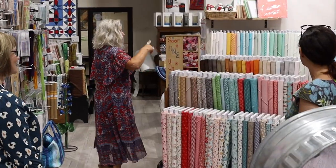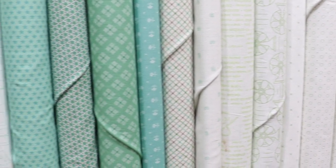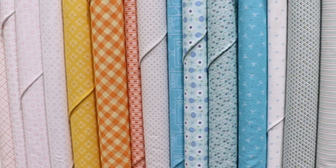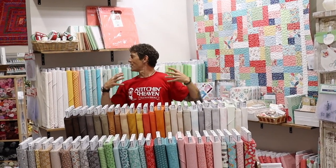This is our Lori Hull vignette. Beautiful. Just a really nice. If you love Lori Hull, you will spend some time here. Back here we have some clearance fabric. Absorbing the energies of the wonderful colors, right?